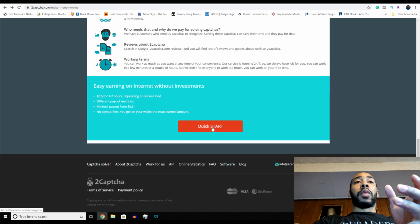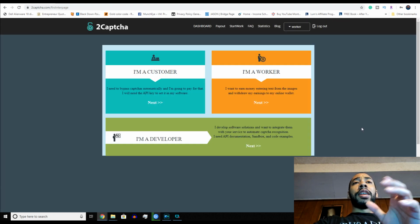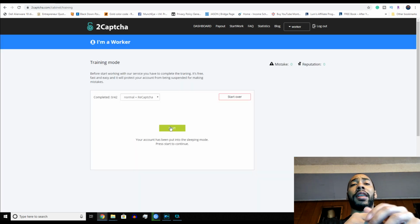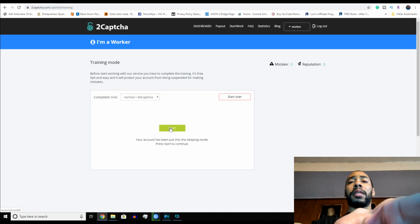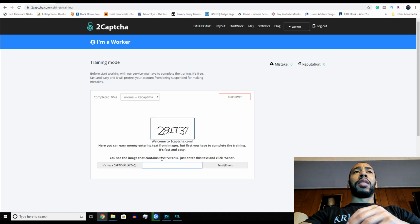Just hit the quick start button, right? And then you'll just fill out this information right here, you know, register. And once you register, they're going to send you an email. And once you get the email, then you'll be able to verify and you'll be able to get started creating or testing these captures out and getting paid for it. All right. So it's pretty simple, nothing hard.